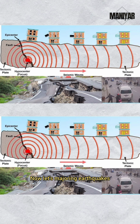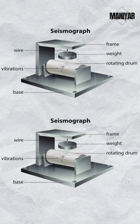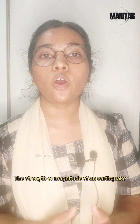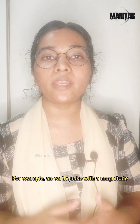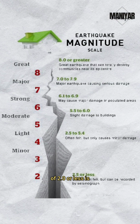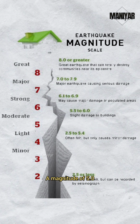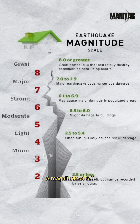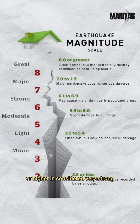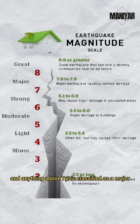Now let's look at measuring earthquakes. Earthquakes are measured using a machine called a seismograph. The strength or magnitude of an earthquake is measured on the Richter scale. For example, an earthquake with a magnitude of 2.0 or less is usually only felt a little. A magnitude of 5.0 can cause damage such as things falling. A magnitude of 6.0 or higher is considered very strong, and anything above 7.0 is classified as a major earthquake.